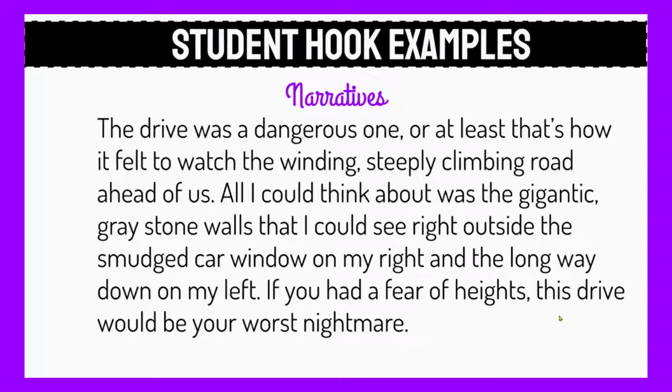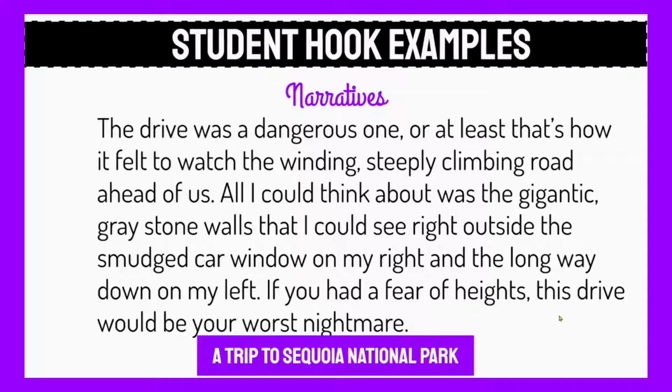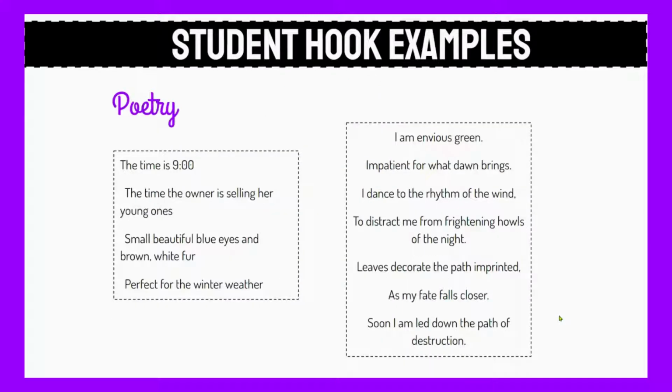And a lot of times we get these travel logs where they'll just say, I went to Disneyland and I rode on this ride and then I went on that ride and then I ate this and then I ate that and it was super cool and I loved it in the end. And so this starts to shift them into thinking in a different way as to how they're going to tell this story. So this particular one, she was just telling us about a trip to Sequoia National Park. I love that. So we do it in our essays. We also did it with poetry. The one on the left there says, "The time is 9 o'clock, the time the owner is selling her young ones. Small, beautiful blue eyes and brown white fur, perfect for the winter weather."